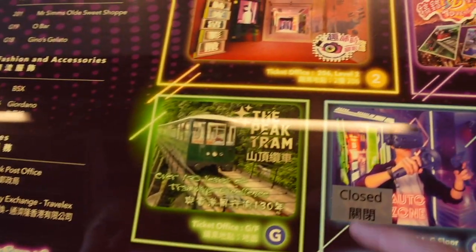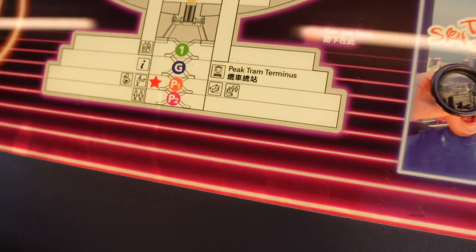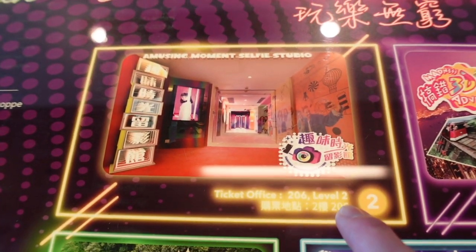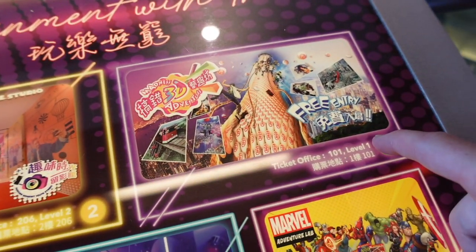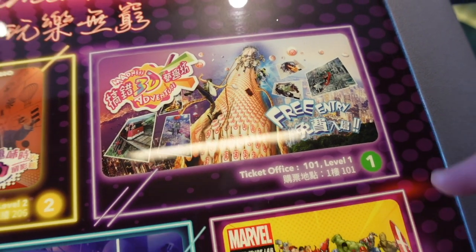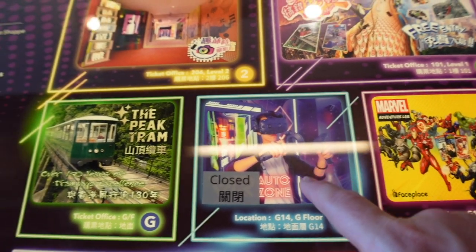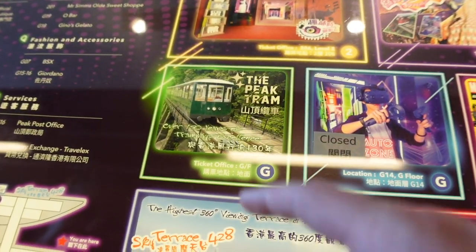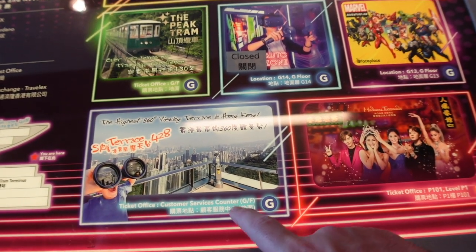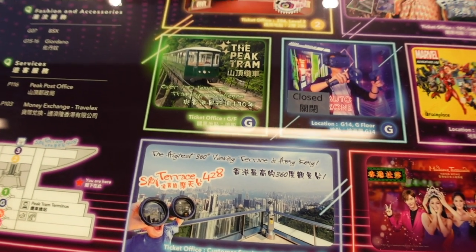Guide here. Yeah, P1. Okay, we're P1 at the moment. So that's that restaurant there. Okay, and P2 is a ticket office for something. Selfie studio, oh, a selfie studio, what's that? That's a Madness 3D Adventure. Ground floor is a Marvel Adventure Lab. Auto Center's closed. Ticket office is on the ground floor as well. That's the Peak Tram. And then you've got that, which is the Sky Terrace. We have bought a ticket for this, so we can get to that in a minute.